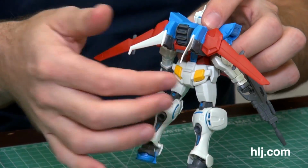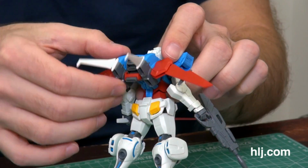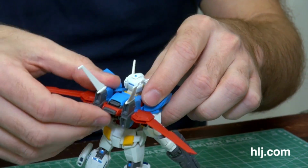And I do like the thrusters they've got in here because it reminds me of the F91. So the backpack is a winner for me. I think it's really cool.